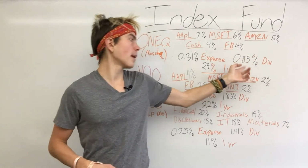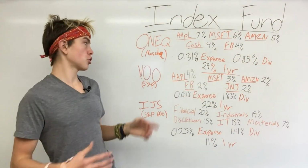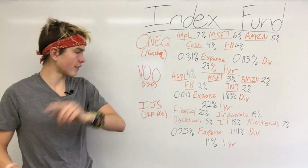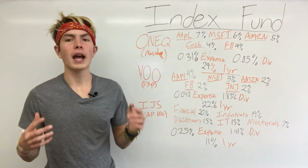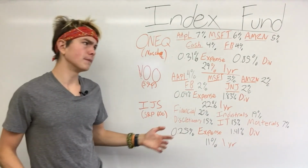And they're just going to pay these out to your brokerage account every quarter, but you can just choose to have them reinvested and buy more shares of the stocks that you're invested in with those dividends, if that is something that you would like to do. Otherwise, you can just take those quarterly payments as payments to you. So yeah, that's index funds in a nutshell for you.